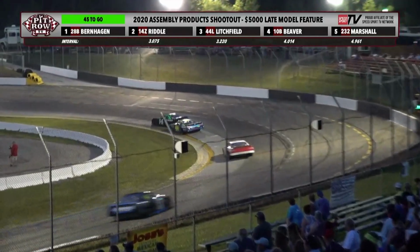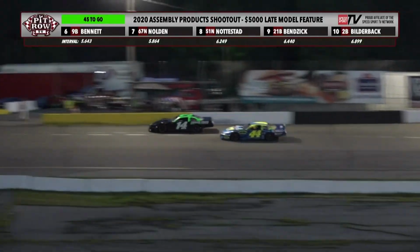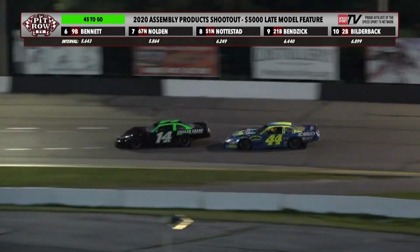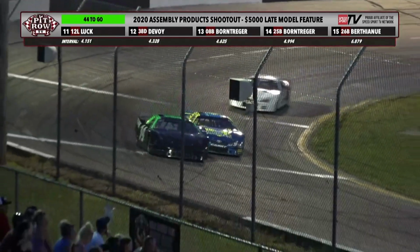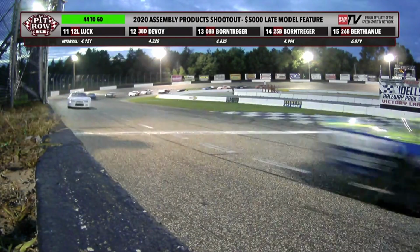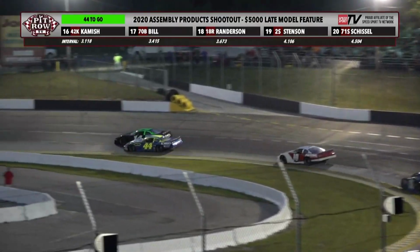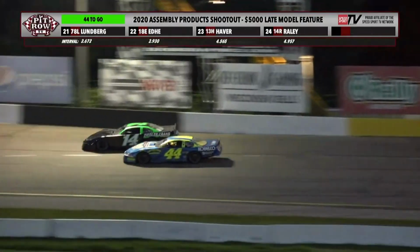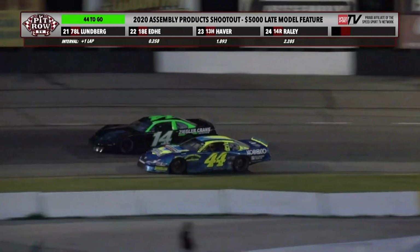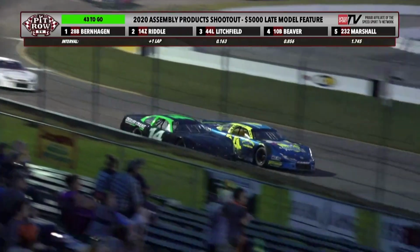Gloves are coming off for second as Riddle is desperately trying to hold off Mike Litchfield. Litchfield just hoping he can find a way past Zach Riddle because it's a long way to go to catch up to Jesse Bernhagen up front. Litchfield looks to be the quicker of the two cars in that battle for second right now, just trying to find a way past, and there he goes. To the inside now, Litchfield trying to dispose of Riddle. Going to give him the shoulder on the way past as he moves to second.